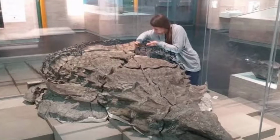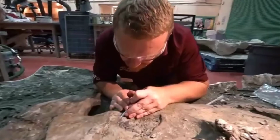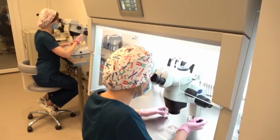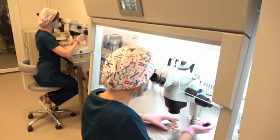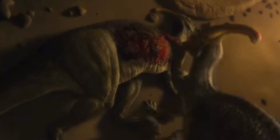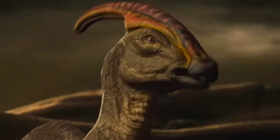The most impressive part of this discovery, however, is the fact that the stomach contents of the nodosaur managed to be preserved as well. The discovery of a fully intact mummified dinosaur has opened up a world of information for scientists and researchers. Not only does it give insight as to what these massive animals actually looked like, but it also allows us to find out what a giant herbivore such as a nodosaur would eat.